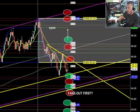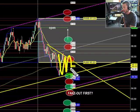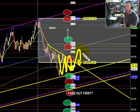So we got the wedge. We began trading inside the wedge first, right? Inside of that wedge first. We sold the highs of the wedge. We broke out around 10:30. We sold it back down. Right before the sellers failed, they jumped up into our zone.